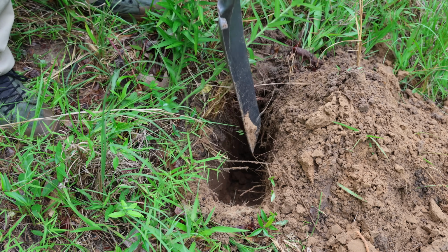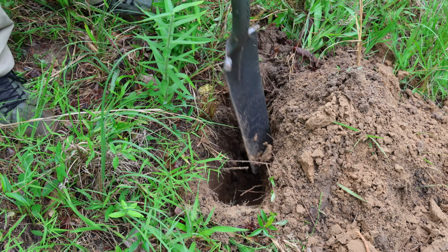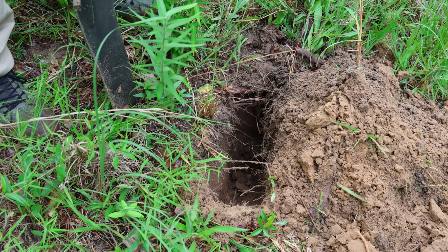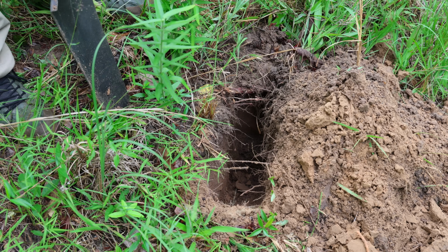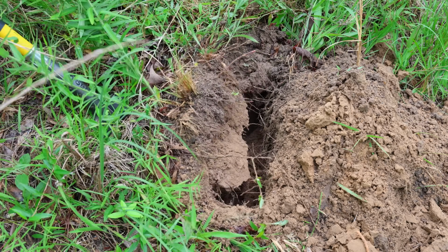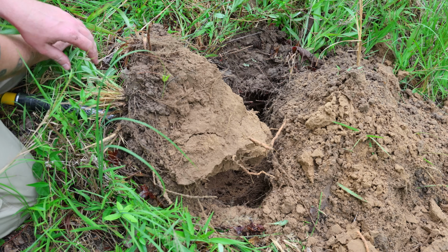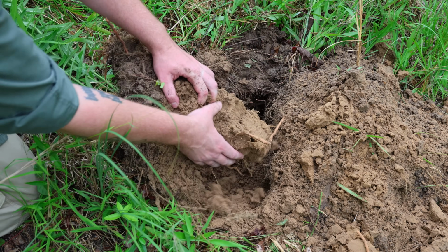So now that we've dug a deep hole right next to the plant, I'm now going to put my shovel on the opposite side of the plant, right up on it. Not too close, I don't want to damage any roots, but about, let's say, 6 inches away. And I'm going to put it as far down as I can. Now I can go ahead and take the base of the plant, again, trying not to damage these stalks. I'm going to use them for something, and start shaking away the dirt.